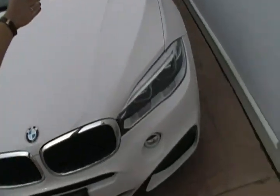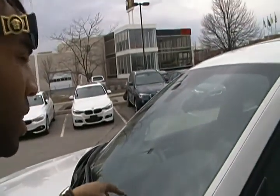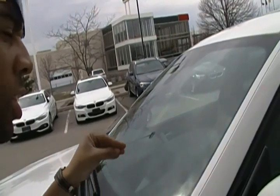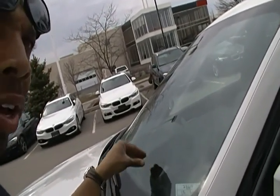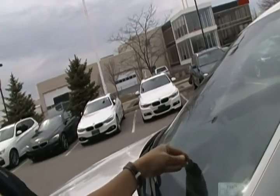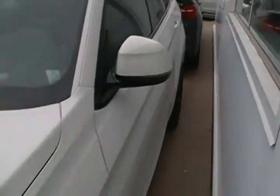And by the way, you also have the actual, if you look right here, this right here is what you do when you want to see the actual speed on the windshield. There's a button that you press and you can see the speed on the windshield turn on. So it shows you right on the windshield and stuff like that. So I'll give you guys one more quick look on the inside.